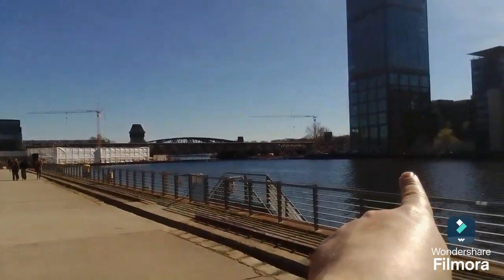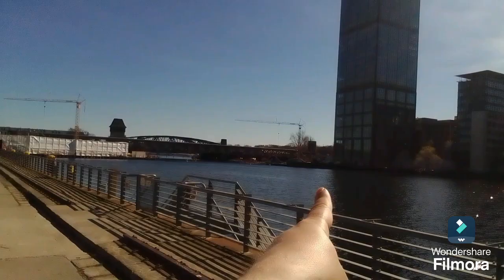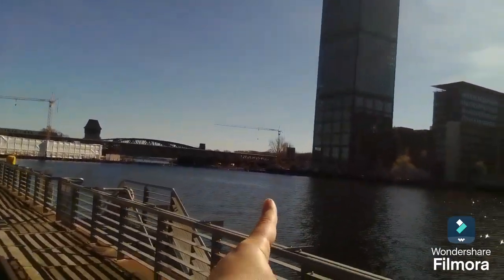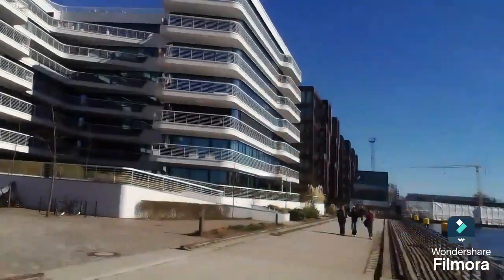So yeah, as you can see, that's the bridge that connects the S1 station, the Treptower Park, which is just right across the river over there, and it goes all the way behind these buildings to Ostkreuz.